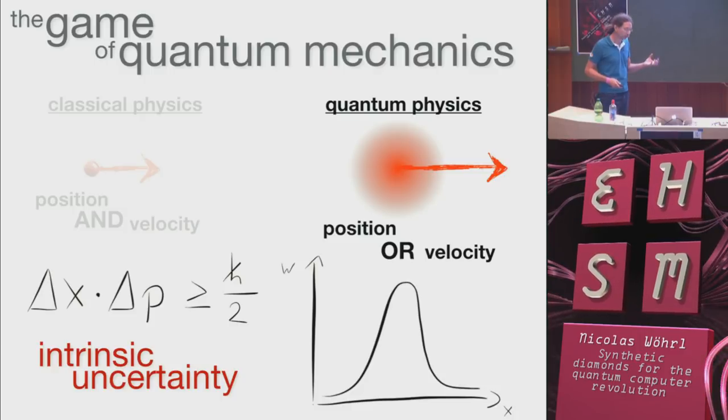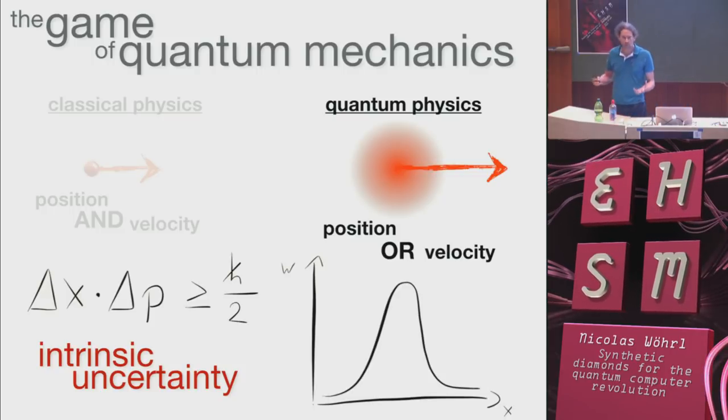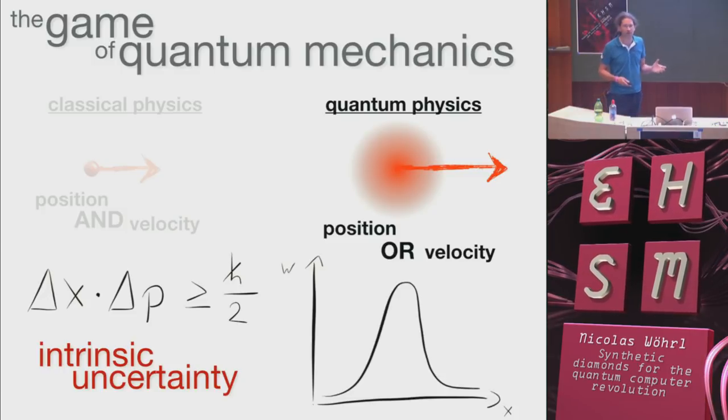And that's really a concept that you have to think about. This is not a limit because our microscopes or our devices are too bad, and maybe in 10 years, 20 years, we can build a better device and simultaneously measure the position and the velocity. That's not the case. This is a principle of nature. This is an intrinsic uncertainty that really is happening, that describes nature on these small scales.